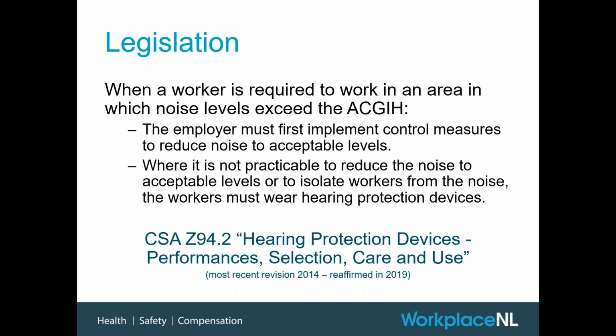So can we eliminate the noise? Can we isolate the worker from the noise? Can we put administrative controls in place? And then is there personal protective equipment? So where it's not practical to reduce the noise or to isolate the workers from the noise, then the workers have to wear hearing protection. And that hearing protection has to comply with CSA's Z94.2, hearing protection devices, performance, selection, care, and use. And that was revised in 2014 and reaffirmed in 2019.